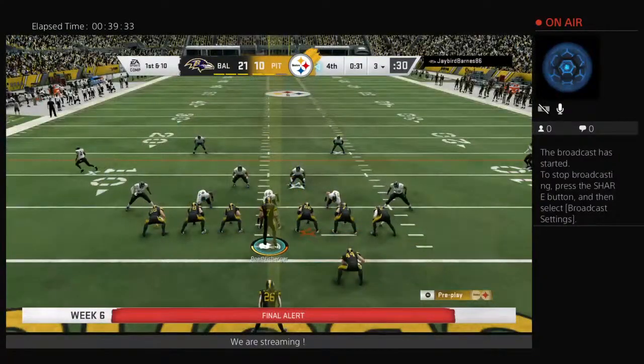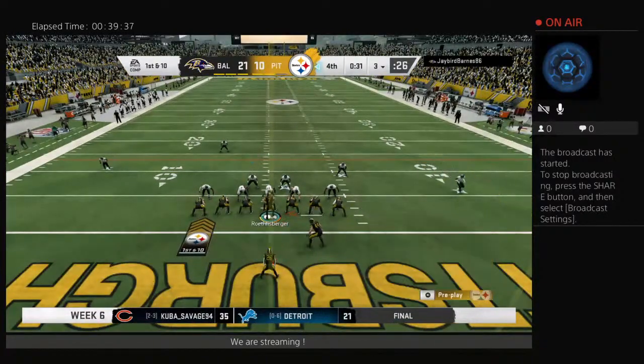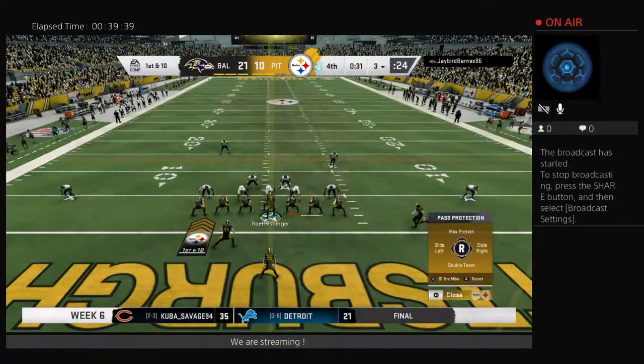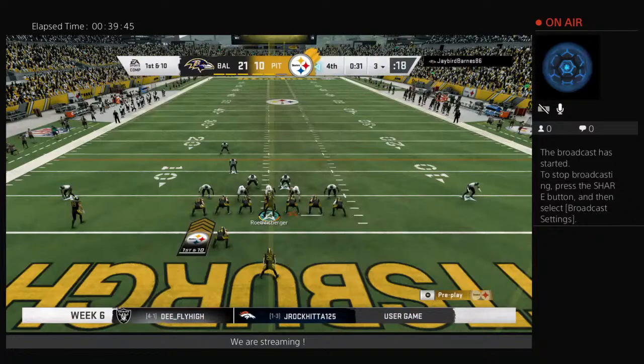Here we go. The Pittsburgh offense at the line to start their next drive. And last time they were very fortunate, this offense. They went for it on 4th, turned it over in their own territory, but the other guys held up. They didn't give up any points.